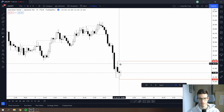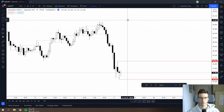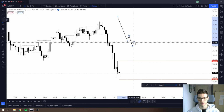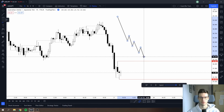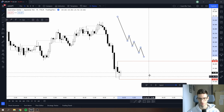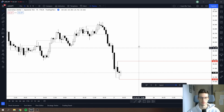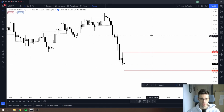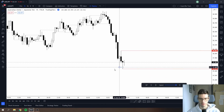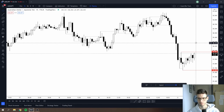So to me this is signaling an end to this trend, because we know when we get a large impulse and then a descending, this usually signals to us the end of the move, and that the market makers are ready to push the price to the upside, or actually reverse the price depending on where we are going. So yeah, we broke the low, retraced, and then just continue to range around.